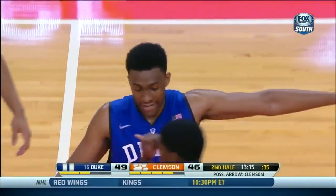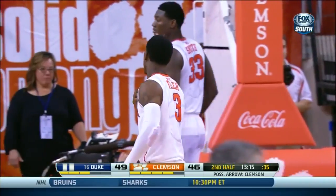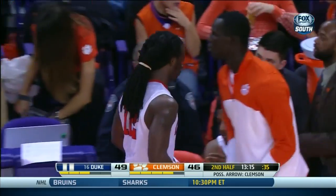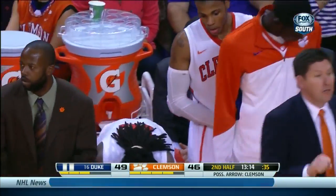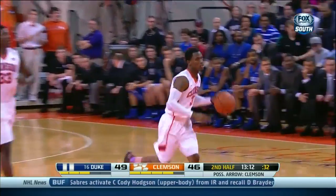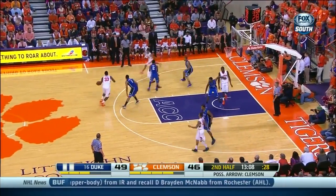Adonis Filer, Josh Smith into the lineup now for Clemson. Andre Dawkins, Emil Jefferson out on the floor now for the Blue Devils. Right, this may be Duke's most explosive offensive team out on the floor right now. Almost line changes for both schools there, G-Man.